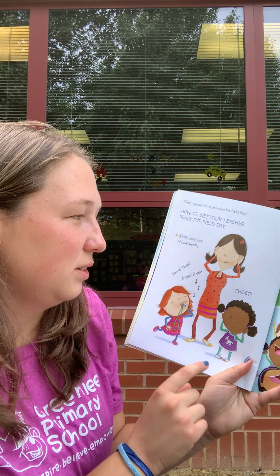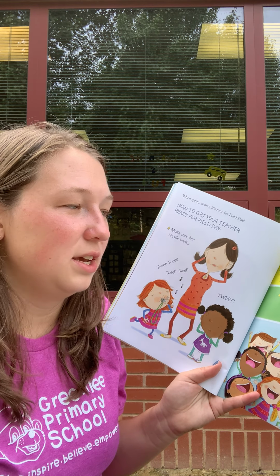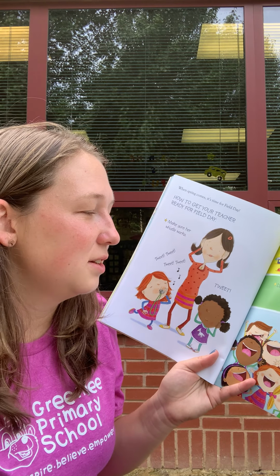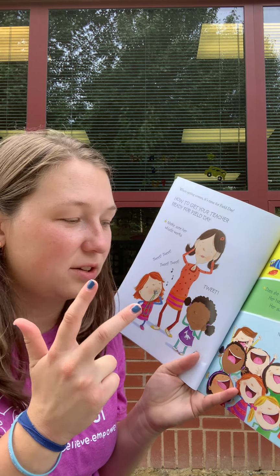Look at all that noise. And they're covering their ears because it might be a little loud. Help pick out her fastest shoes and double knot the laces. They're helping her pick out her fast tennis shoes and they're helping her tie the laces. Does she have water, her hat, her sunscreen? They're making sure she's got everything she needs to be outside all day.